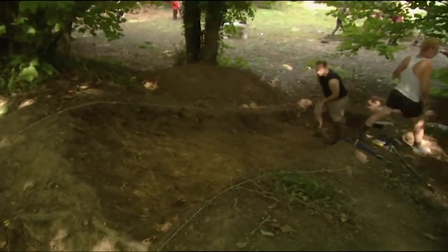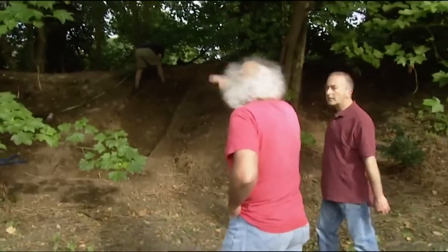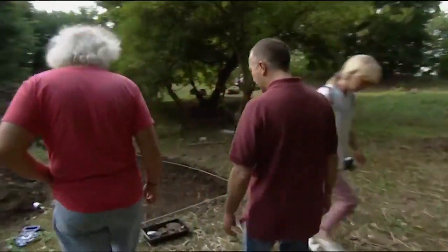Well, this one here, we're still taking the topsoil off. Yeah. So that's going to be through the rampart. That's going to be a 3-dayer, that one, isn't it? Well, I think so, because it's so slow. But here, this is already beginning to produce really quite nice archaeology.